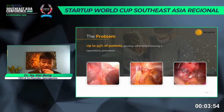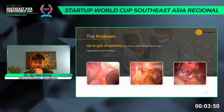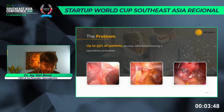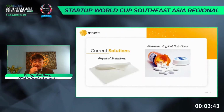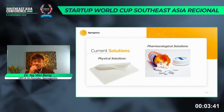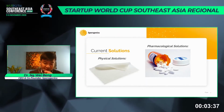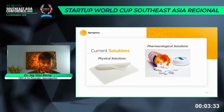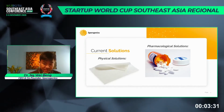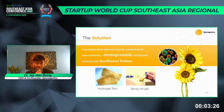And you can see here the internal organs stick to one another after the surgery as part of the healing process, and you can imagine how painful that can be. Current solutions exist in the form of drugs such as steroids and physical barrier film, but none of these are ideal, and that explains why the incidence rate is still high at 93%.